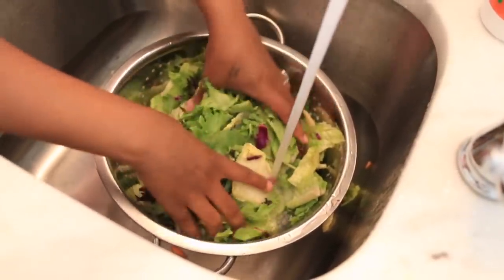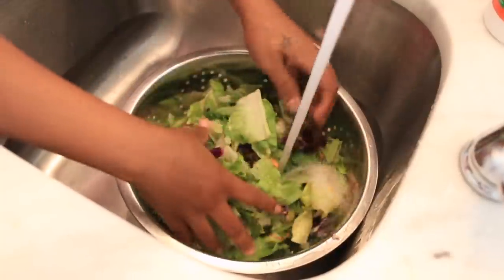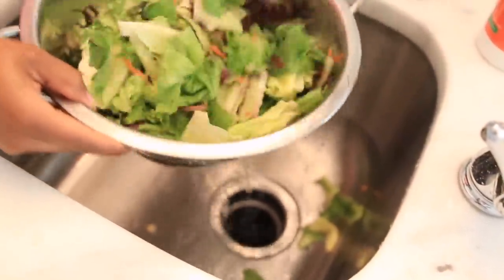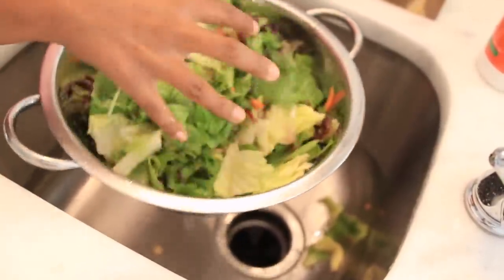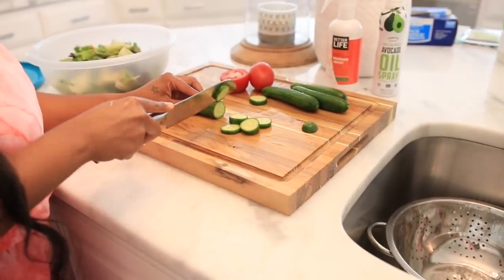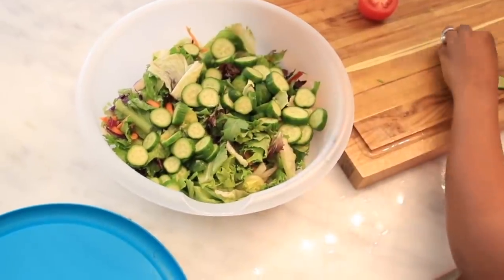So while he was cooking that, I went ahead and started prepping the salad. So I'm just gonna rinse off the lettuce. And the salad is really simple. I'm just adding in cucumbers and tomatoes.